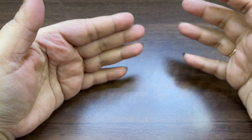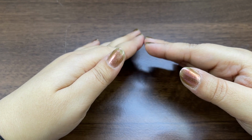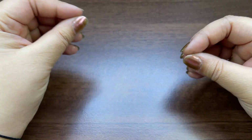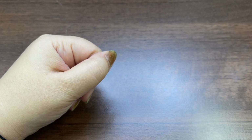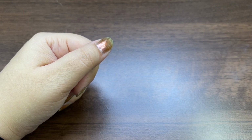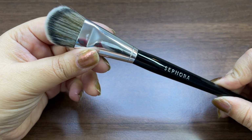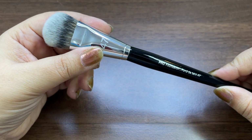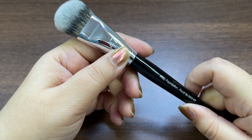So I'm going to start with face brushes because they are the ones that are lesser in number and they have very specific uses. So let's start with face brushes. The very first face brush that I would like to start with is the one that I like to use for my foundation. This is a brush from Sephora. It's a Pro Foundation brush number 47. There's a big 47 written right here.